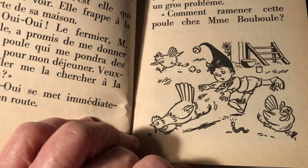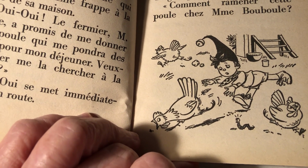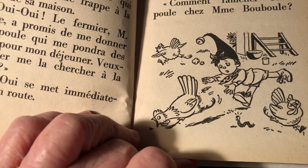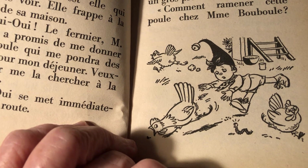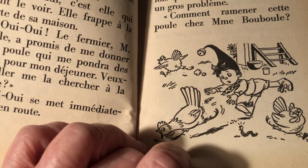Looks a little bit more like a rooster than a chicken to me, but what do I know the difference? I am not a farmer, and I'm not even a country girl. So I'll just take their word for it. It's a chicken. And his little bell must be ringing like crazy.